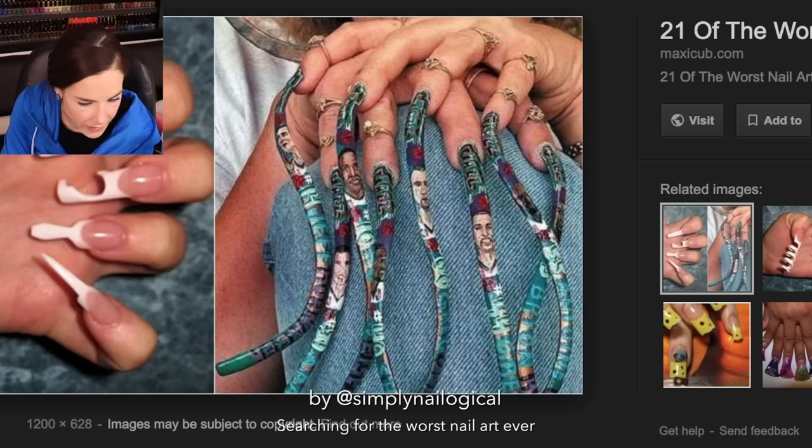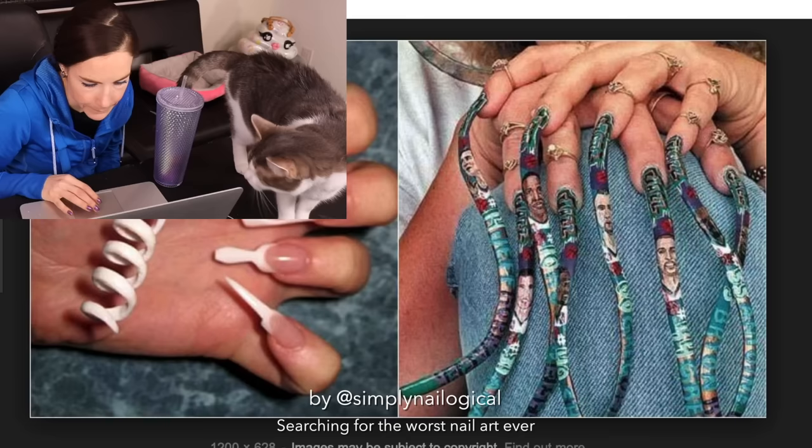And what's going on here? We got like an NBA team on some lady's 6-inch nails. Menchie, do you know any of these basketball players? I don't even know if they're basketball players. I just said that. It's the first sport that came into my head.